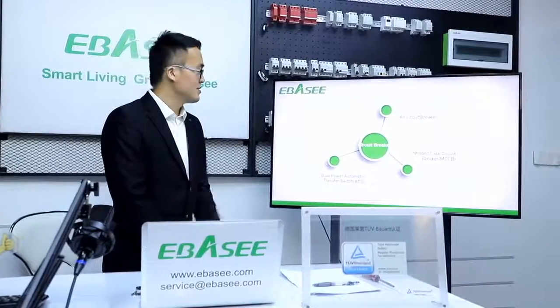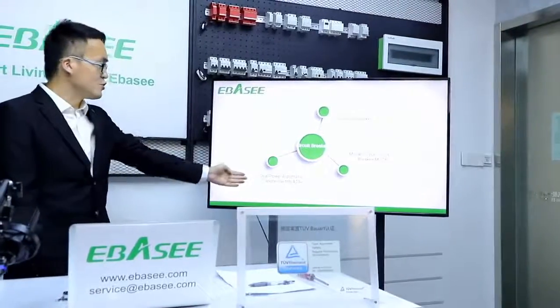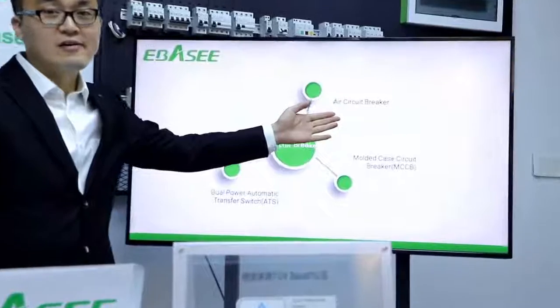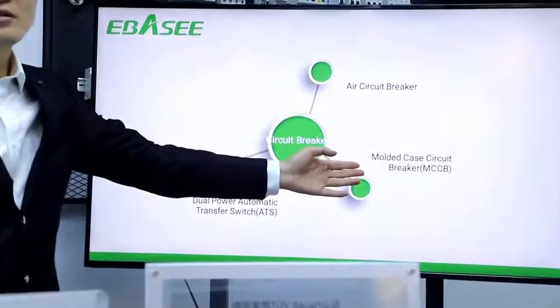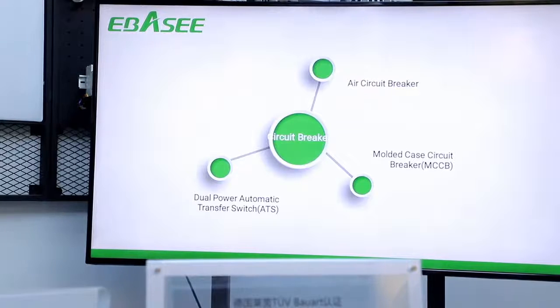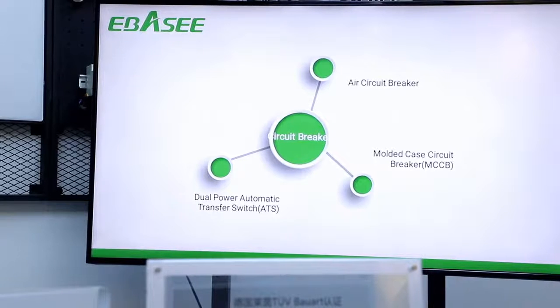Okay, the second line, circuit breakers. We have a dual power automatic transfer switch, air circuit breaker, and molded case circuit breaker. They are all used in big project factories. We supply these products to the largest oil factory in Pakistan.